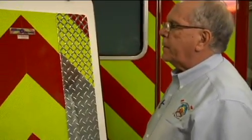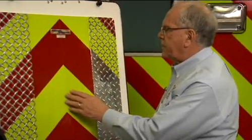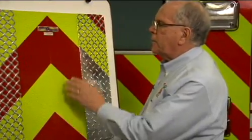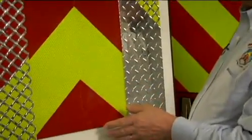There are a wide variety of materials available from a number of manufacturers that will both work on the smooth surface and diamond plate. The important thing to remember is that the colors that are approved by the NFPA include red, fluorescent lime, fluorescent yellow, and yellow.